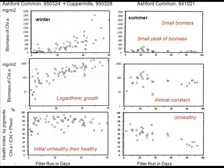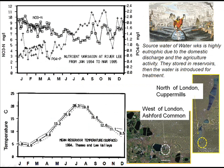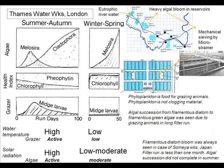Algal condition in summer is unhealthy. There was a peak biomass of the filamentous diatom Melosira. Then it decreased. After 40 days, Coconeis showed a remarkable biomass. Coconeis was seen as an attached alga on Cladophora. I was surprised at the high nutrient in the water. Filamentous diatom was a pioneer. Algal succession was seen due to the grazing pressure.